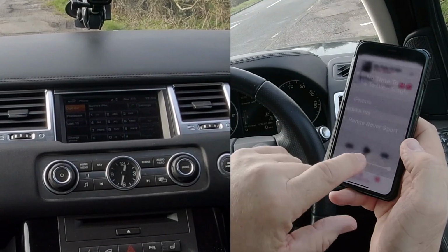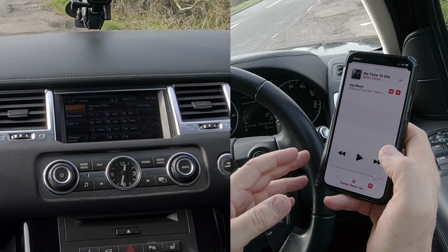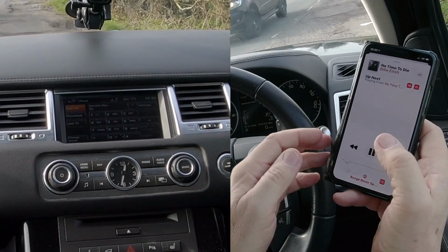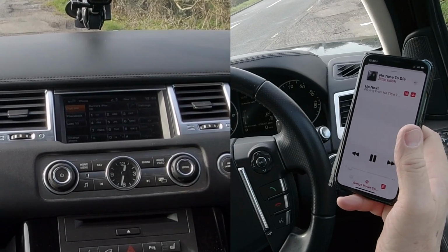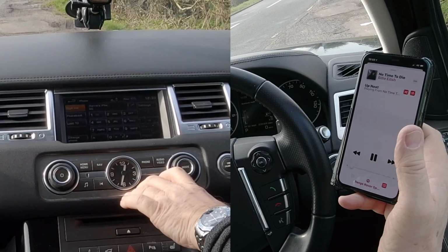So whatever I play through my phone is going to play through the system if I've got it on the right channel. So I'll turn this down so it doesn't startle us, press play, and then over here what I need to do is go to audio video.